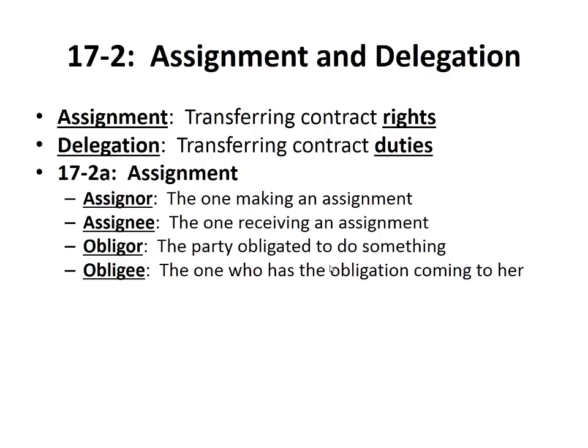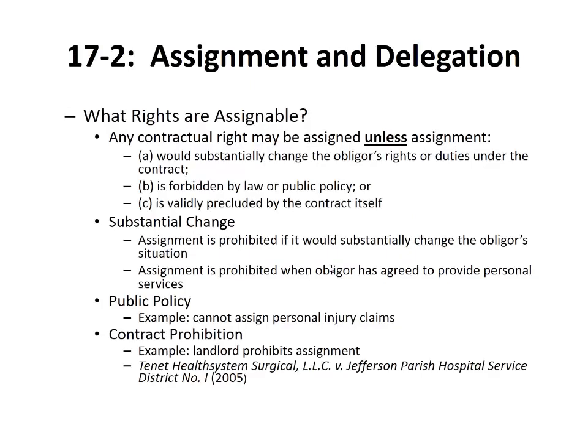When we talk about assignment and delegation, assignment is a transferring of contract rights. A delegation is a transferring of contract duties. So with an assignment, we have an assignor and assignee. The assignor is the one making an assignment. The assignee is the one receiving an assignment. The obligor is the party obligated to do something, and the obligee is the one who has the obligation coming to her. So let's talk about what rights are assignable. Here's something that students often miss on the exam.